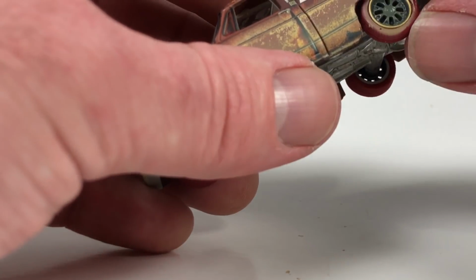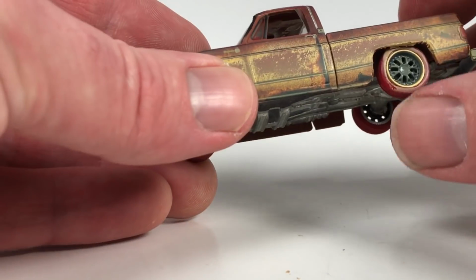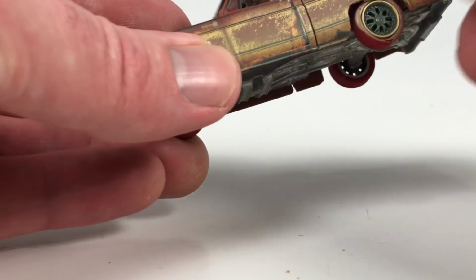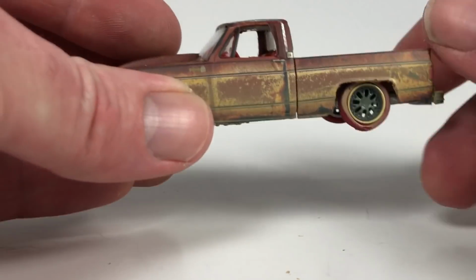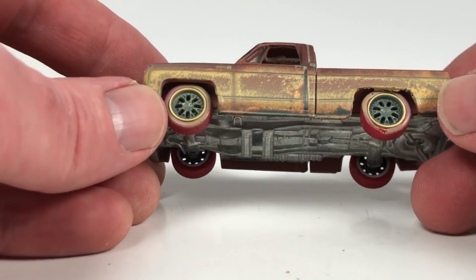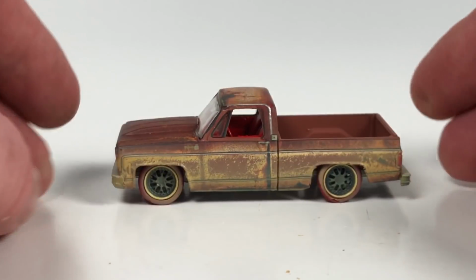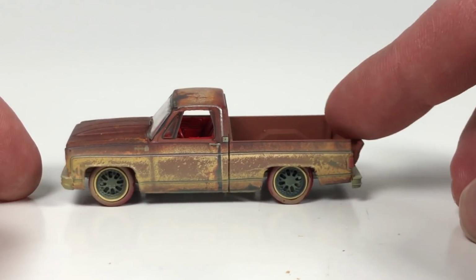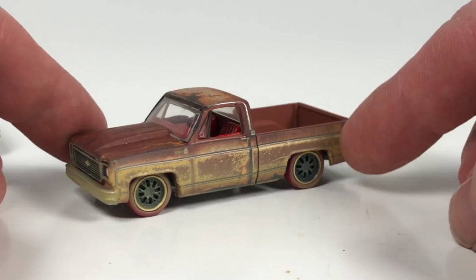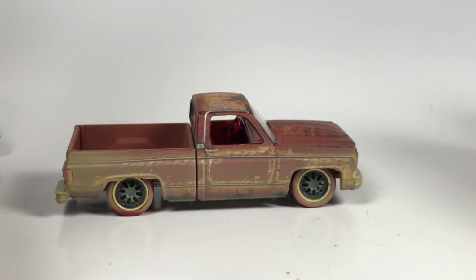So very interesting. They got the dirt on the red tires there. This one is a little knobby. It looks like we got some flashing on the rim. That's pretty common with some of these Auto World rims. It's easily fixable. You just got to go in and surgically remove a little bit of plastic underneath this tire, which I may or may not do. I might do it eventually, maybe before taking pictures of it. But very, very cool.